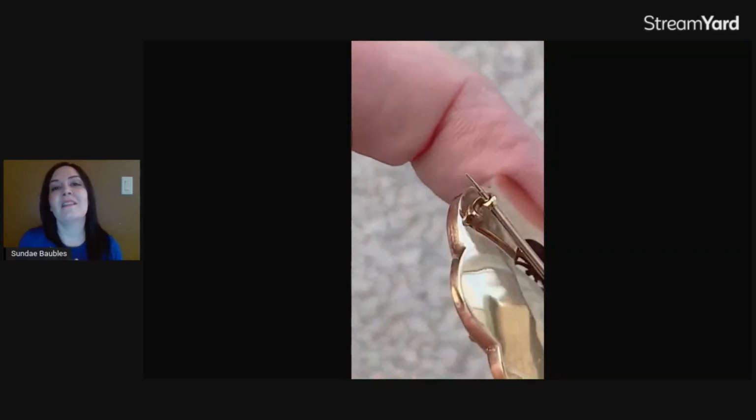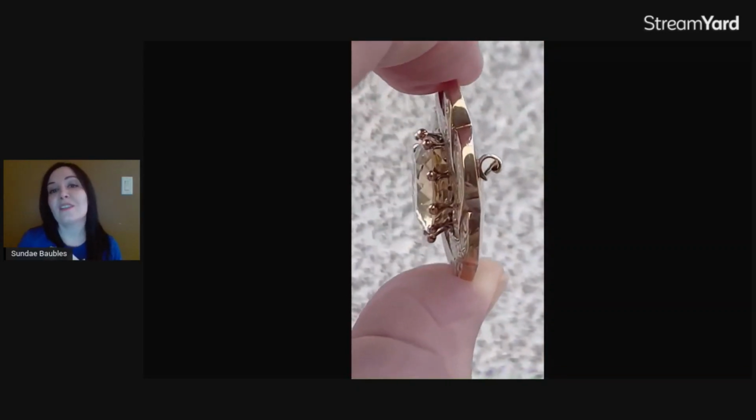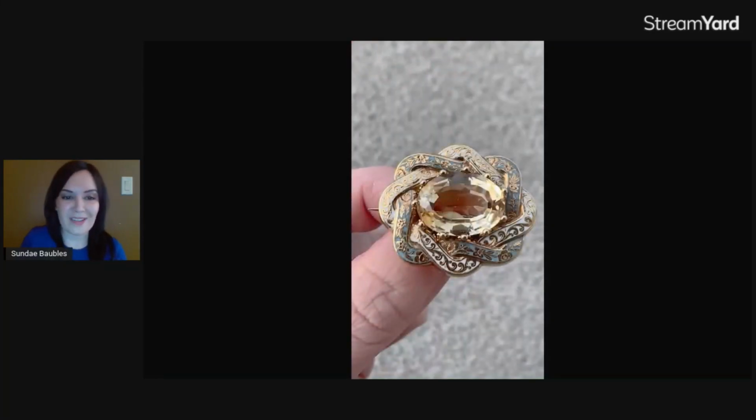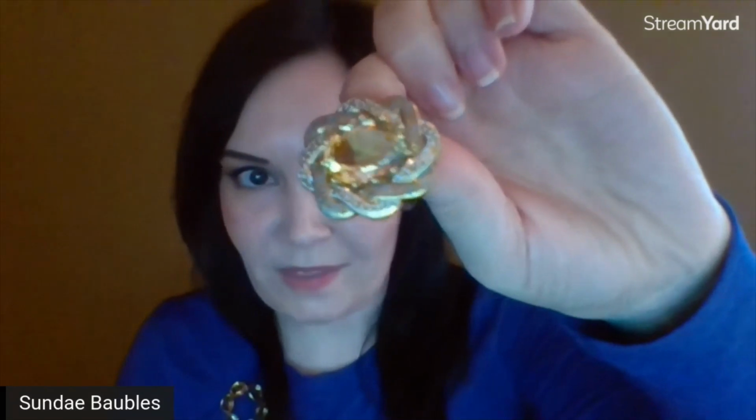And this one has a little hoop. Now, it doesn't look like it's for safety, which makes me wonder if perhaps someone wore this beauty as a pendant. So allow me to remove that and show you up close and personal. So this is one that I love to wear to work. It is a beautiful, bright, sunshiny citrine. Definitely Victorian period, and I will continue my research to see if I can find any information on a maker in catalogs. It really is to die for.